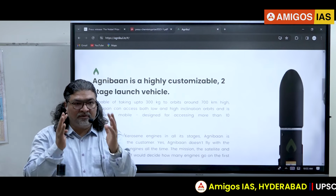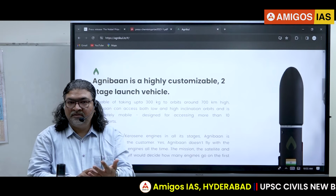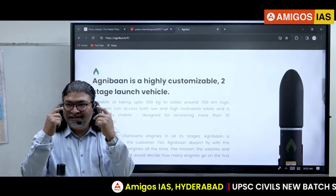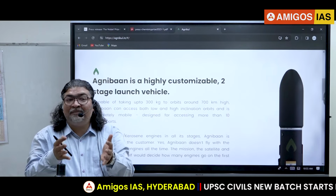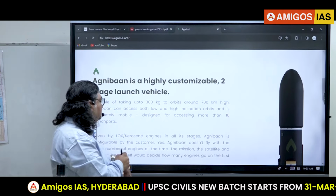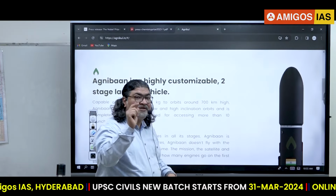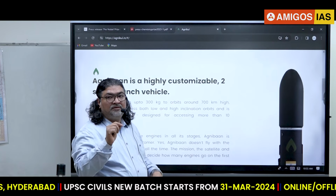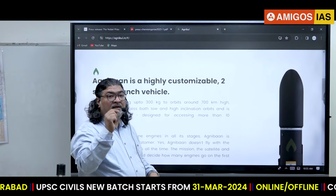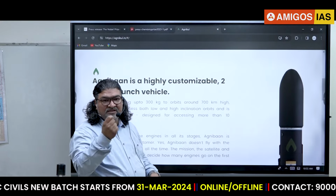See, nanotechnology will not always be written out in current affairs. But when you are reading, you are imagining what exactly the application is all about. Right? So that is what comes into that. And then I have said CubeSat. We have another space company, right, which has made a headline. Kalamsat was built by Space Kids India.